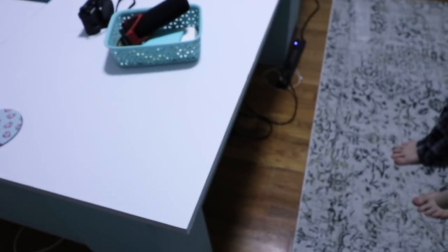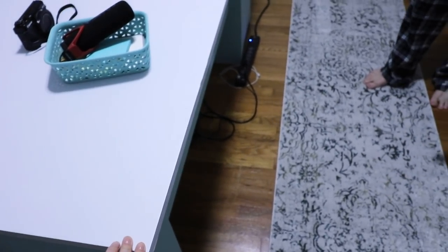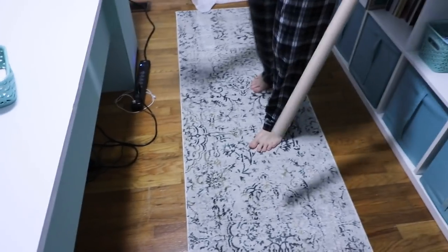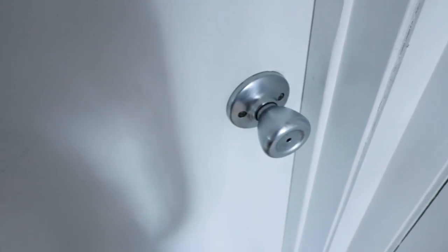It's soft. We were going to do a huge area rug under all of this, but this desk is falling apart and we don't want to lift it anymore. So this is our solution. Final resting place. It looks pretty good. I'm really happy. Oh my goodness, guys. Are you ready to see the room? Okay, let's go.